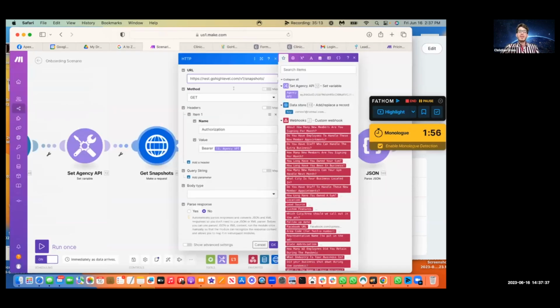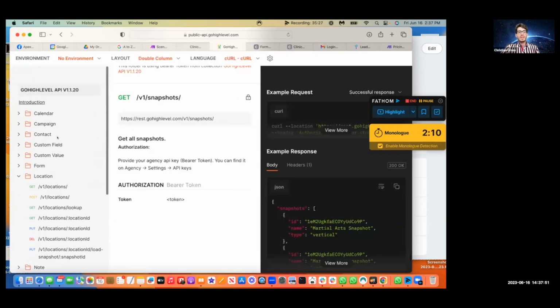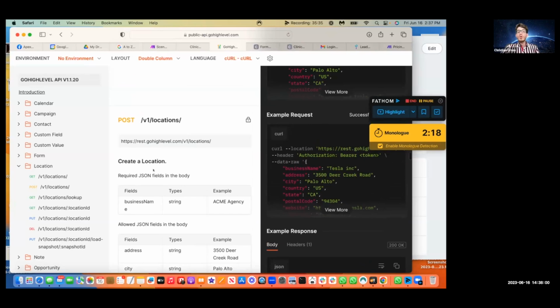So let me tell you this. With this request, you're going to get the snapshot ID. I'll tell you why we need this. To create a sub-account, we need all of this data. We only need one thing from the body, which is the business name. As long as we have the business name, we can create a location.